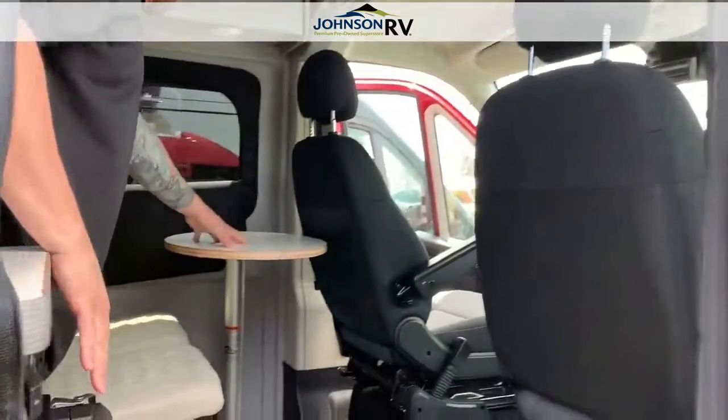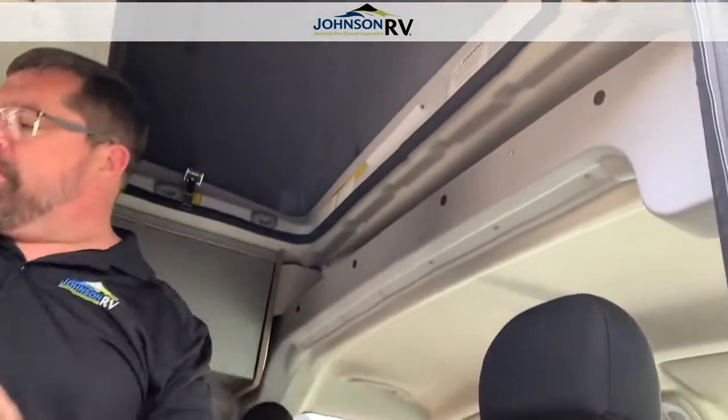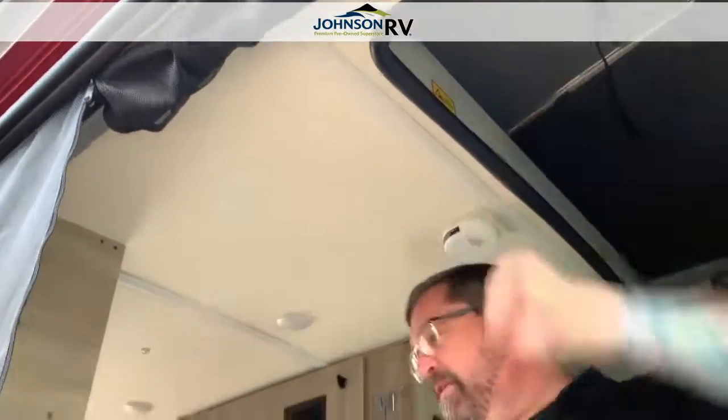We have a nice little table here, more seating for two. And what I like about the pop top is when you're traveling, you might have a bunch of luggage and all that kind of stuff with you. If you don't need anybody to sleep up here, where you get to where you're going, you can just throw your bags up there. And also up here, there is more power outlets and everything.